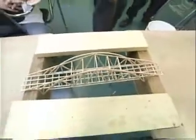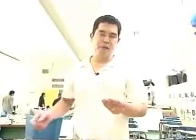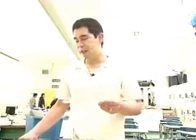The bridge is basically made out of small, thin pieces of wood. And the point is to design it well enough that it's gonna be able to support close to 100 pounds.